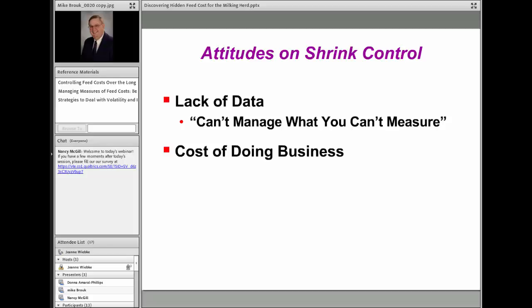Some view it as cost of doing business. I know I sat down with one producer, and they were actually keeping very good records of what came onto the farm and what went off the farm, and we were just looking at their commodities. Didn't look at any of their silages, just commodities coming into the commodity shed. And over a year's period of time, it was a six-digit figure is what the loss was. So very, very significant to the dairy. But rather than trying to do something about it, they just looked at it as cost of doing business.